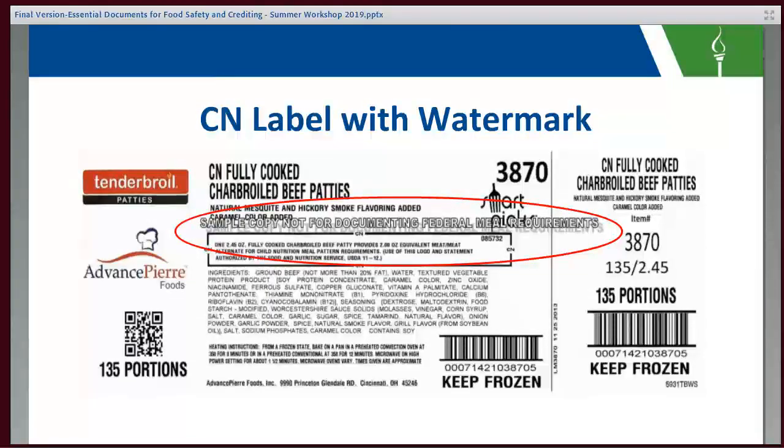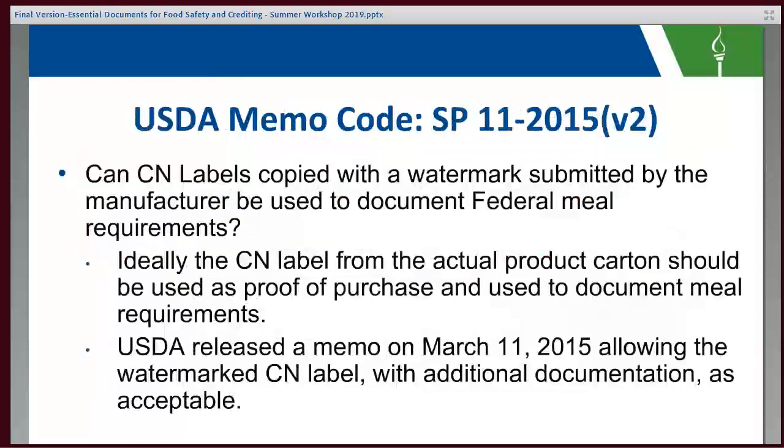Here is an example of a Watermark child nutrition label. You'll see that it appears to be just like a standard child nutrition label, containing all the required elements of a CN label. However, you'll see toward the center, I have circled in red the watermark, which reads, "sample copy not for documenting federal meal requirements."